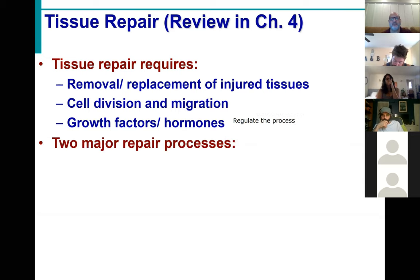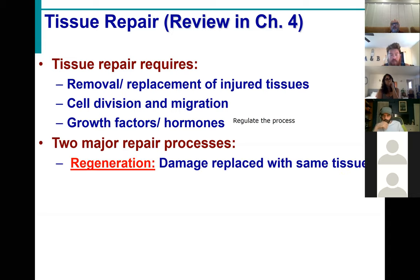For all tissues, there are two major ways that a tissue can be repaired. The first is a process called regeneration. Regeneration is when a damaged tissue is replaced with the same type of tissue. If I were to fall while riding my bike and I scraped the superficial surface of my arm, those keratinocytes will be replaced with other keratinocytes. And at the end of the process, it's going to look the same, it's going to feel the same, everything's going to be the same.